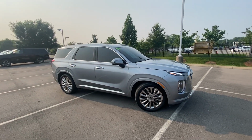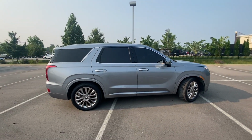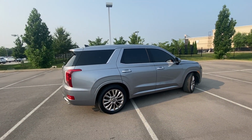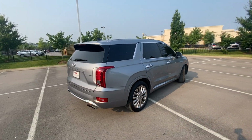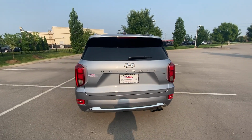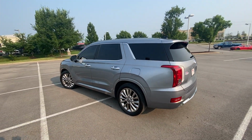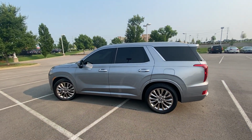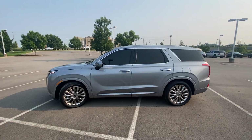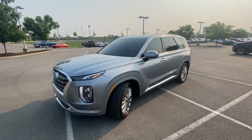Here we have a used 2020 Hyundai Palisade in the limited trim level. Comes in that beautiful lagoon silver on black leather interior. And you get that standard 3.8 liter naturally aspirated V6 engine, mated to an 8-speed automatic transmission. Beautiful vehicle though, very pretty.